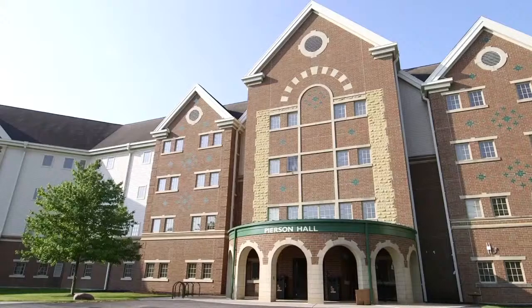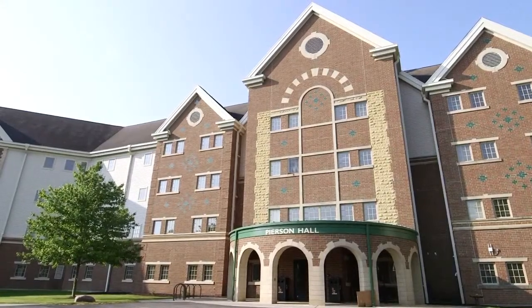Hi, I'm Paxton and I'll be your tour guide today. Behind me we have Pearson Hall. This is one of our freshman dorms on campus. Today I'll be showing you dorm rooms. Come inside.